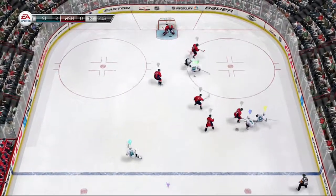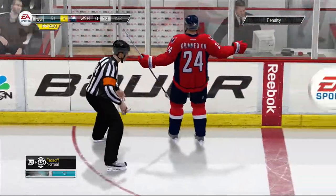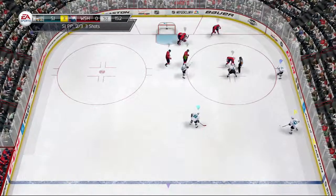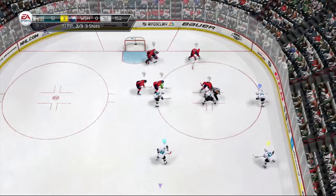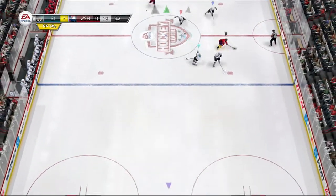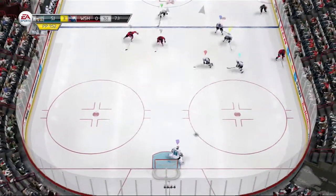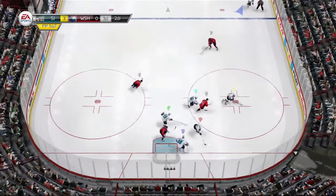Here's an offensive chance. 3-on-2. Nice play with a stick. Good possession right there along the point. Devereaux's going to go. It's 2 minutes for slashing. They win the draw in their own zone. Carry that one up the middle. Big time shot. Long chance, pretty easy to save.